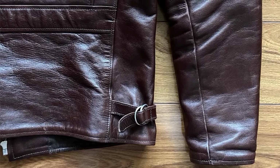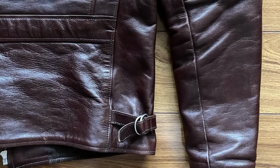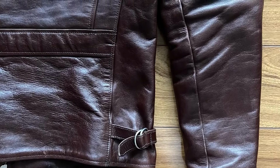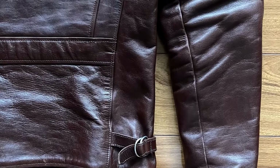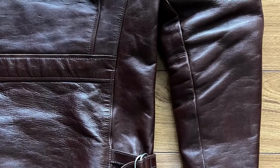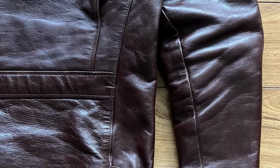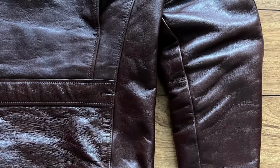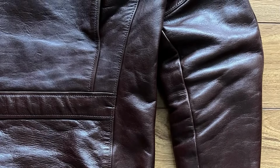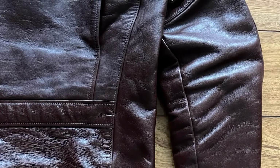It's robust while still being pliable. It is in some ways a perfect leather for just a really comfortable but robust and stylish leather jacket. It's hard to put into words just how beautiful this leather is, and so that's why we have the pictures and everything. But I would also say it just feels really nice. And that is hard to convey in pictures, but just the texture of it is wonderful.